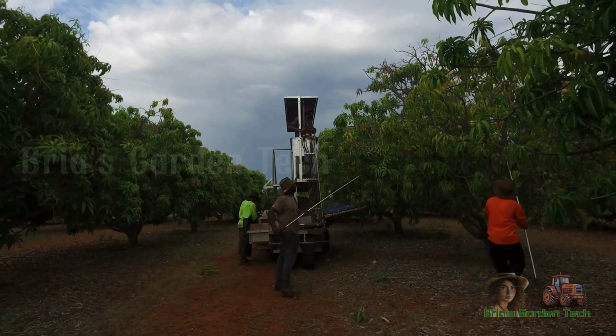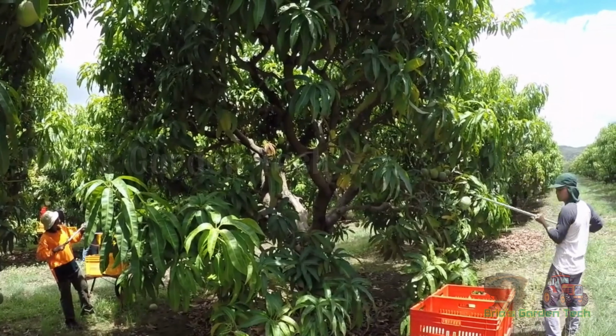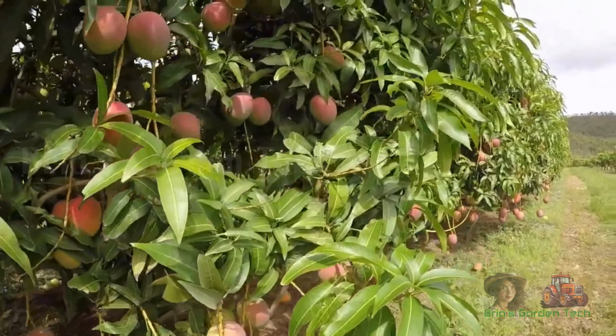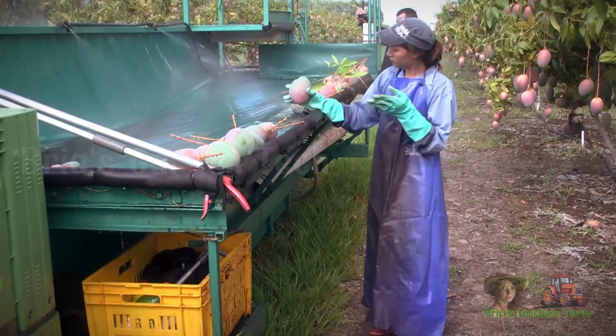Depending on the tree's height, mangoes are harvested in two primary ways. For reachable mangoes, they are carefully picked by hand, avoiding the use of tools. This gentle method protects both the fruit and the trees, while allowing farmers to select only ripe mangoes, leaving others to mature further. For mangoes situated higher up, long sticks equipped with nets are used to collect them.